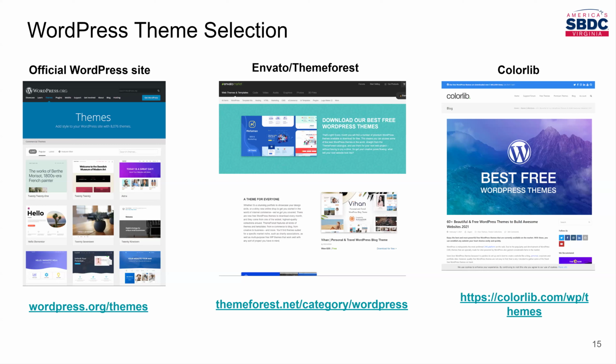So the first one is the WordPress.org website itself. They have some very minimalistic and light websites. They're not very fancy. They don't have many pages. In some cases, they can work, but most people want to go with something a little bit more creative. And in that case, the Theme Forest website is a great one. Many professional looking websites from developers from around the world, and you can pick exactly what you want.